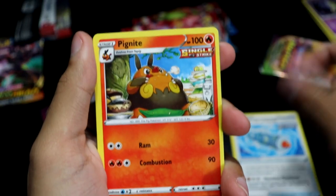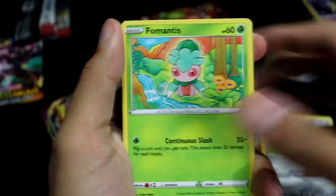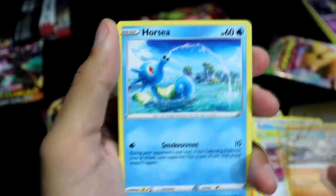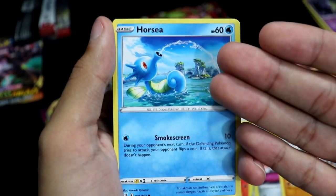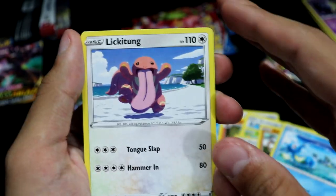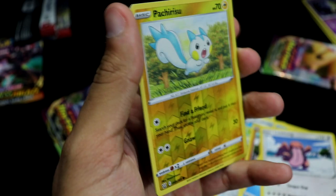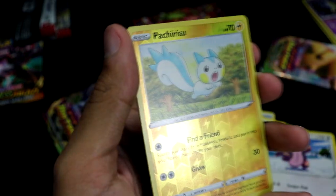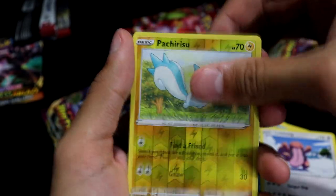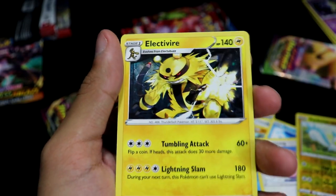We got some scrolls! We got Pignite, we have a Dewpider, we have a Fomantis, Mawile, that's pretty cool looking Mawile. We have a Mankey, my train is going apeshit. It's so close, I think it's gonna come barreling through my house. Excuse the train. We got a Lickitung, we have a Pikachu, we got a Pachirisu, reverse, cool. And then we have an Jesus Christ.